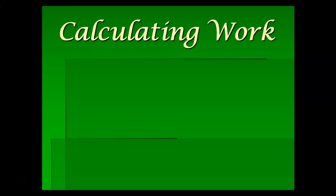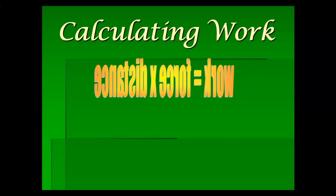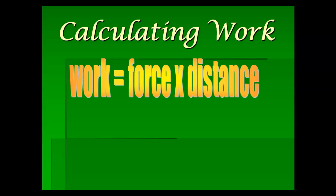Calculated work. So why do we calculate work? Force times distance. So if a guy covers the same distance in half the time, is he doing more work? No, it has nothing to do with time. Work is force times distance, right? You understand what we're saying?